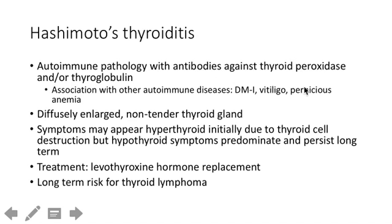They have antibodies against thyroid peroxidase or thyroglobulin, and that's great, but it's really not something that'll probably be in the question stem for you. The classic exam finding is a diffusely enlarged but non-tender thyroid. And this can happen at any point in someone's life.